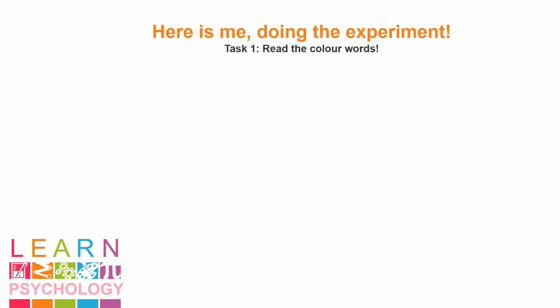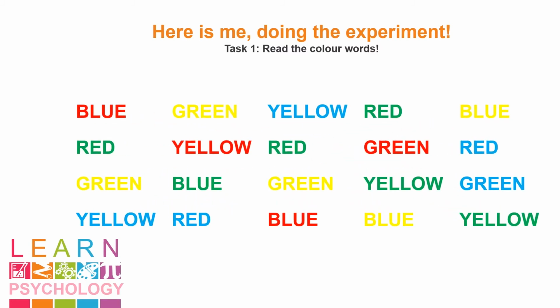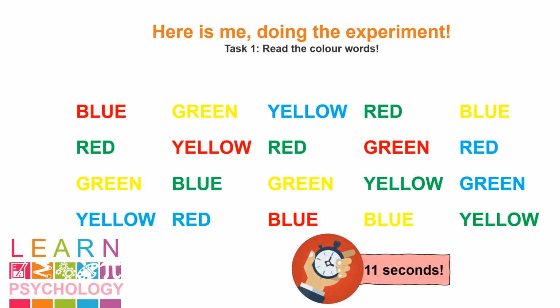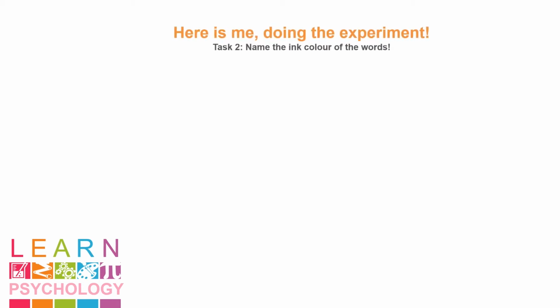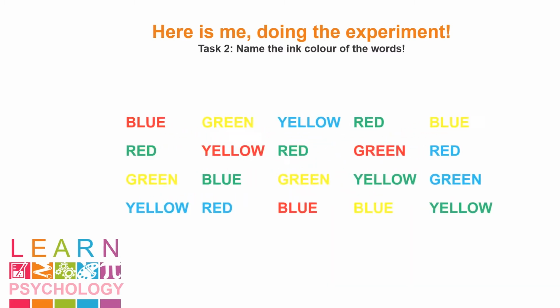As an example for you, here is me doing the experiment. First, I will only read the words. Blue, green, yellow, red, blue, red, yellow, red, green, blue, green, yellow, red, blue, blue, yellow. That took me 11 seconds. And next, I will name the ink color of the words and time myself doing that.